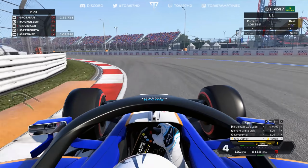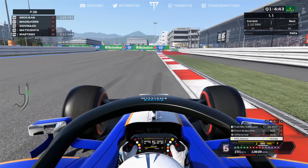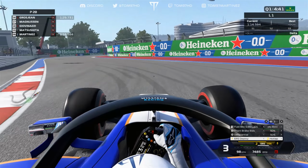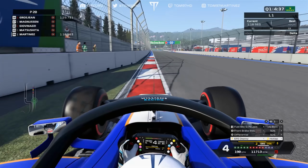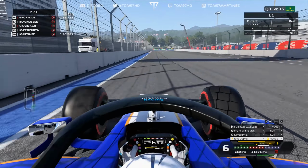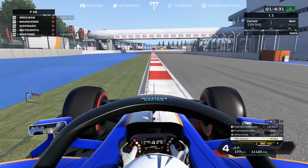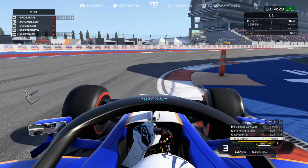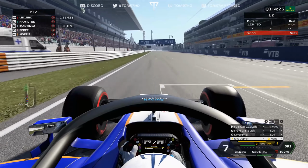So in Q1, currently on a set of soft tyres, P20 with about 4.5 minutes to go. This was aimed to be my one and only lap in Q1, so we're going to see if we can hit that as we make our way through the final couple of corners, just making sure we don't throw the lap away and keep it nice and tidy. Through the final corner as we run to the line, it's going to be a 1 minute 28.4, which puts us in P12.